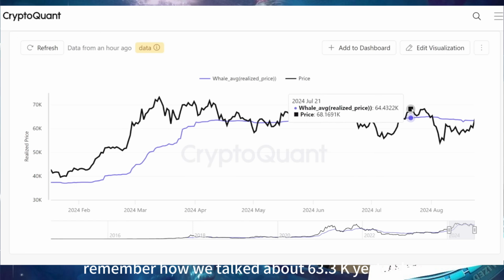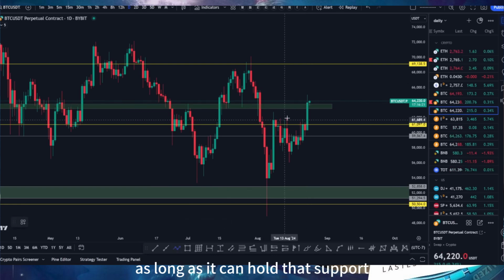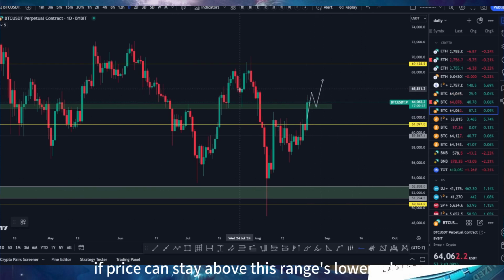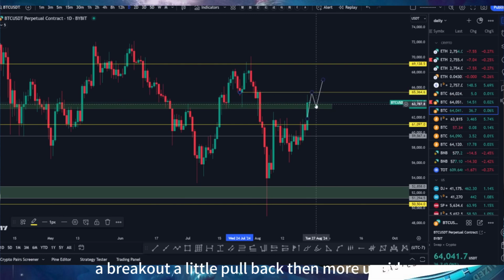Let's look at it this way. Remember how we talked about 63.3K yesterday? We can just treat that as a support resistance flip now. So after breaking through, as long as it can hold that support, I think we got a shot at pushing higher. Looking at the chart, if price can stay above this range's lower edge, we might see something like this. A breakout, a little pullback, then more upside.